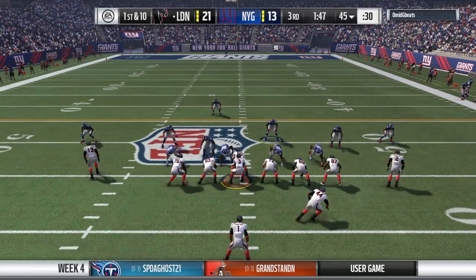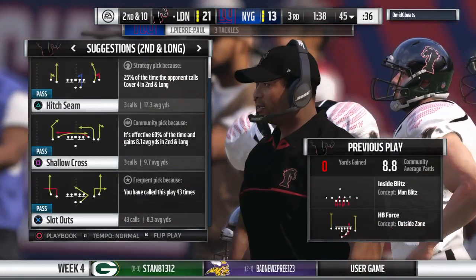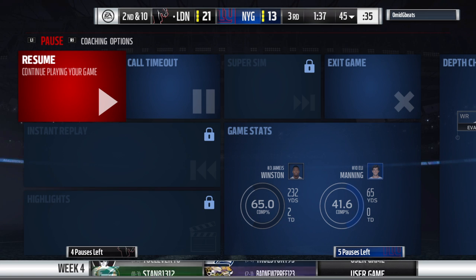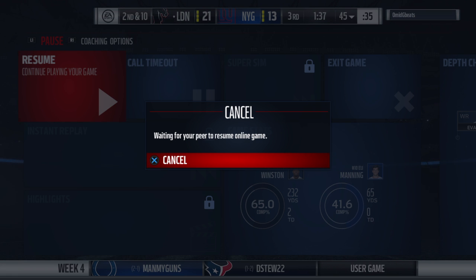They come up in an offset I. The drive starts with a carry by Langford. Looking for a crease, can't find one. Stopped at the line of scrimmage. Officially no gain on the play. And it's second down.